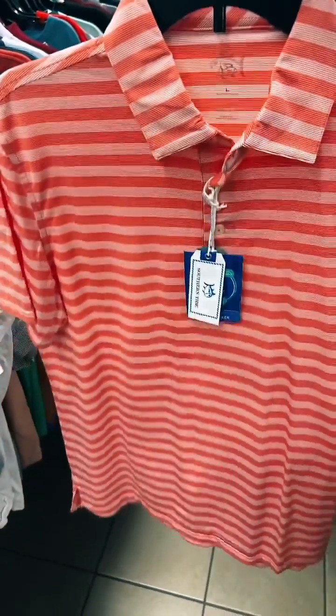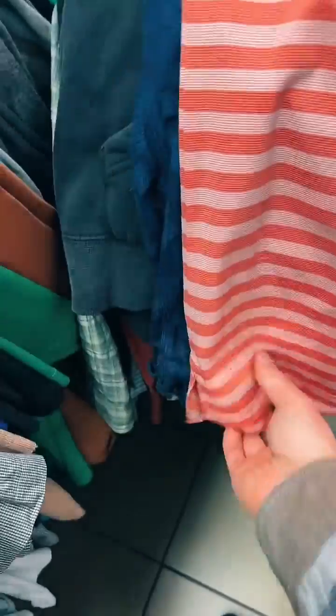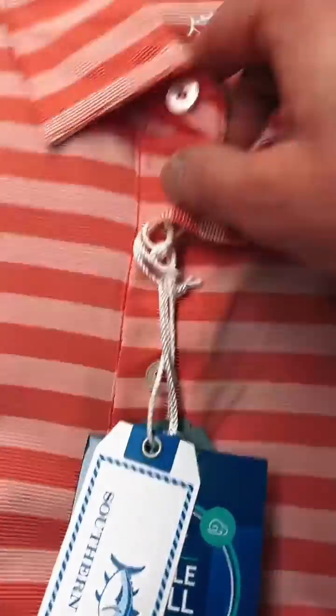Here we go, a little hit. Southern Tide. I call these Southern Vines because they're so similar to the Vineyard Vines brand. I just confuse the two of them all the time. They're like the same brand. One thing I always get nervous about with new tag shirts is flaws, like missing buttons. It's like, why did this new tag item end up at the thrift store? Is there a flaw to it? Is there a stain? But this looks pretty clean.